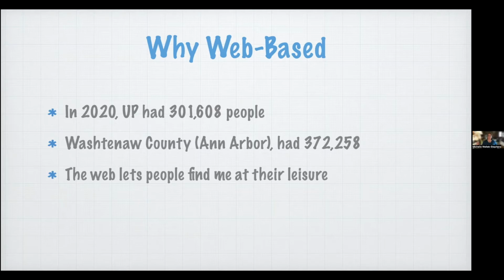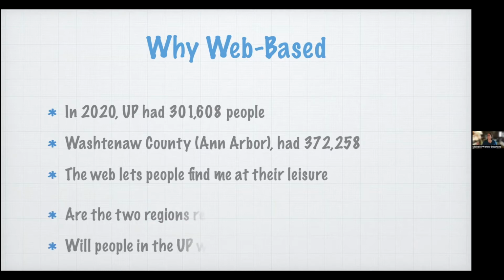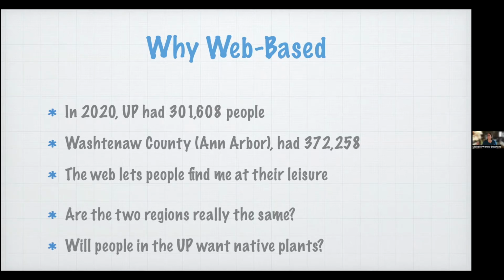So I was a little bit concerned, would the percentage of people in Washtenaw County who are into native plants be the same or similar to the percentage of people in the UP who are into native plants? We have a bit of a reputation as a backwater. I don't know, the Upper hick stigma that is carried around. I knew that there was some interest in native plants in the UP, but I didn't know how much. My experience had led me to have some doubts.